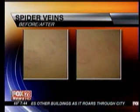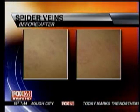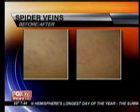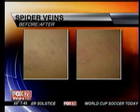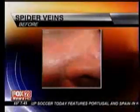All right. So we see them on the legs. What can we do to treat them? There are two options mostly. Some people like to use lasers. I tend to favor sclerotherapy. It's a simpler process in which a hypertonic saline, or concentrated salt water, is directly injected into the vein. Lasers can tend to be a little more expensive, more time-consuming, and can also affect the overlying skin, whereas a direct injection takes care of the problem itself.